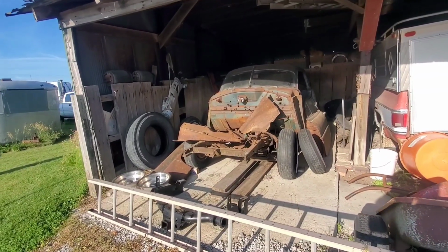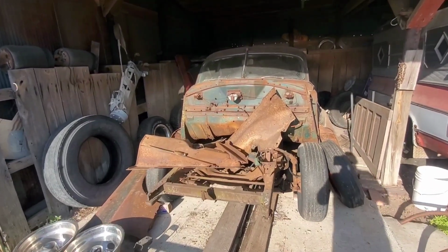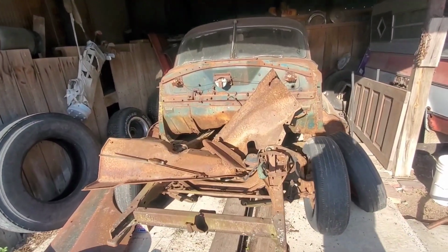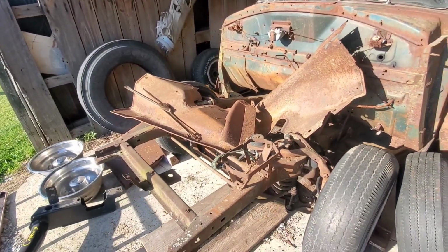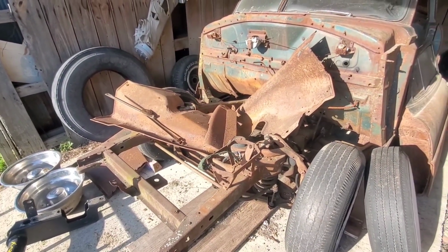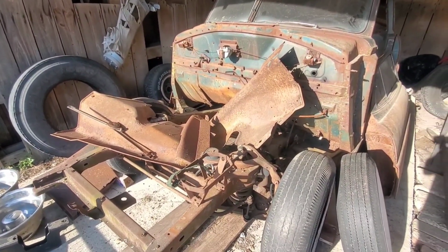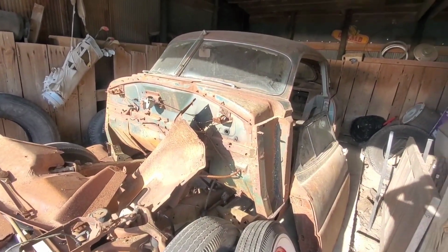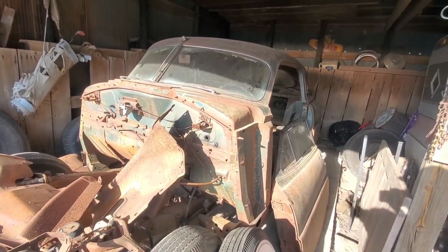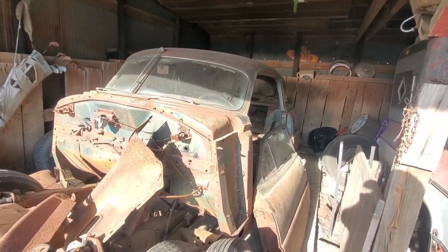It's a 2-door coupe. And so anyways, the guy that we bought it from, originally it had a Cadillac motor in it, and that's been gone probably for many years. I know he said he had it for about 10 years, and he was going to do some stuff with it, never did. He had a lot of other projects going on too.